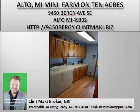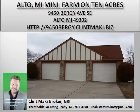Here is the laundry room coming in off the back deck. It's big. It's huge. It's got all kinds of cabinets, big pantry space, so you can store stuff in there. You can come right in out of the barn, shed your barn clothes, take a shower if you want in one of the other bathrooms, and not have to contaminate the rest of the house. This is the 3-stall garage attached.